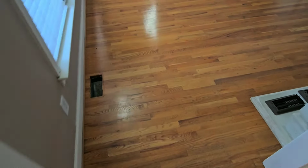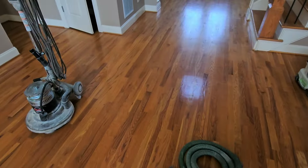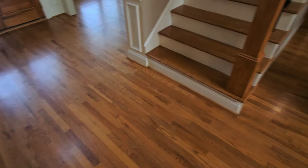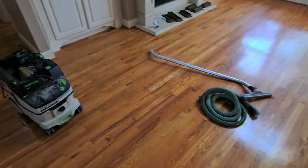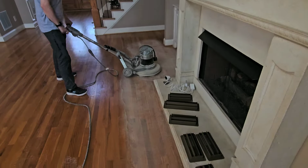All right, guys. So we're going to get started. Start screening this floor down. And like I said, we are going to be doing the UV curing system on this floor. And I realized too, actually, I got a UV cure tomorrow and I also got a UV cure Friday. All right, guys, there's Sergio, day number two. Let's get it going.